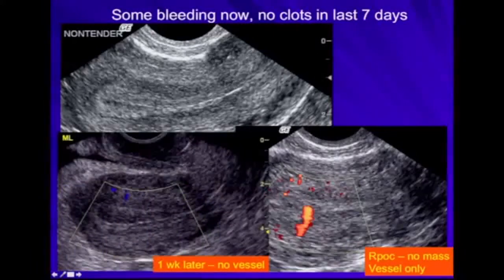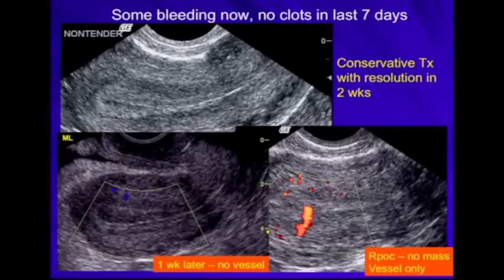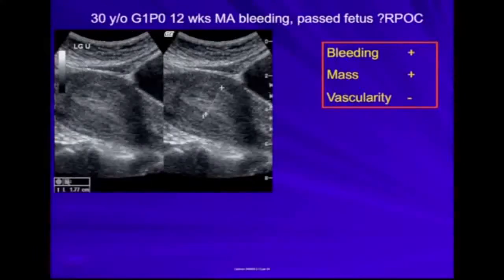One week later, no vessel. So was this really increased? Was this really retained products? Or can you just see a persistent vessel that may in fact resolve on its own? And do you always need treatment? So regardless of what the ultrasound may show, you've got to treat the patient. And so she had conservative treatment with resolution 2 weeks later.